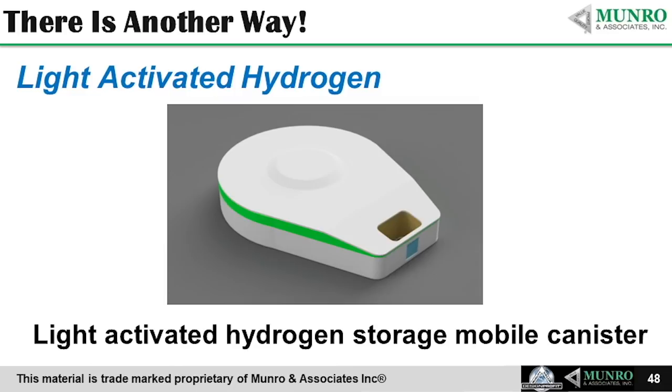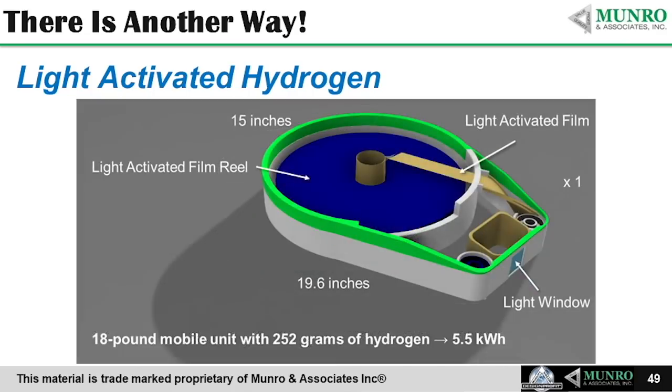This is a light-activated hydrogen storage mobile canister. This mobile canister is about 19 by 15 inches, and it has, like I said before, that light-activated film. This 18-pound mobile unit has 252 grams of hydrogen, and that's good for about 5.5 kilowatt hours.